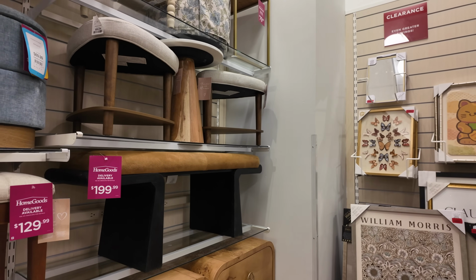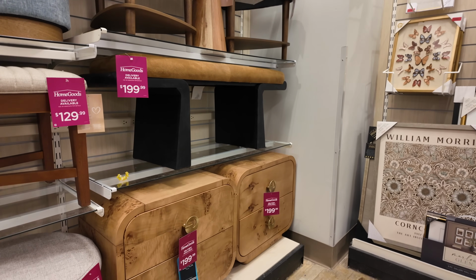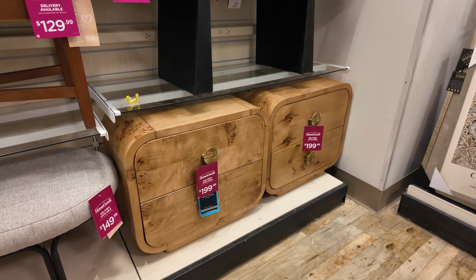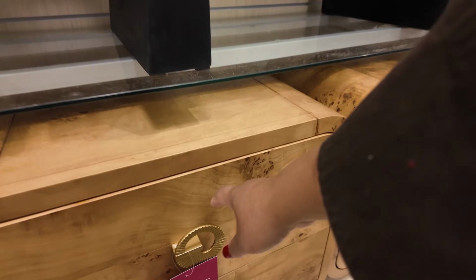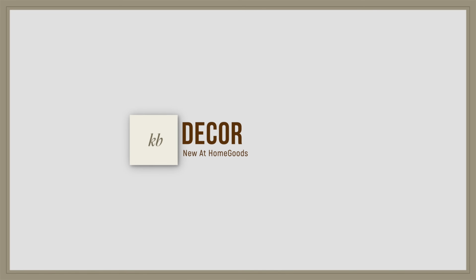Now, I already showed you this, but I have to show you these Burlwood nightstands. For $199, they're pretty good. Could the drawers be better? Yes. I wish they had a soft close, but for $199, these are great. If you're loving the mid-century modern vibes, I think the shape of this is going to get you there. So maybe worth picking up, even though the drawer quality could be better.